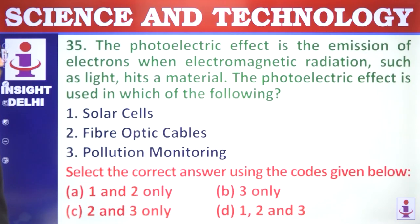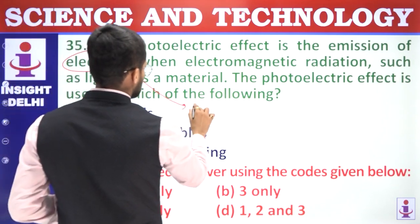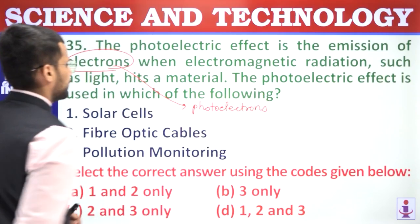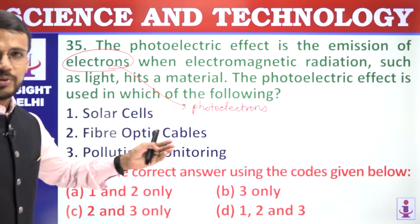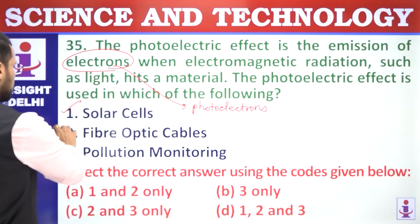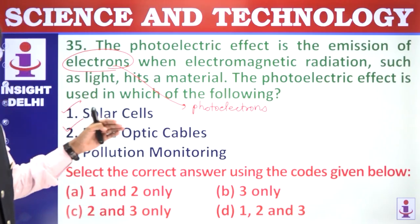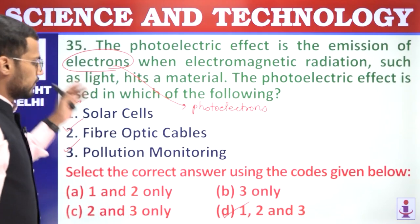35. The photoelectric effect is the emission of electrons when electromagnetic radiation such as light hits a material, right? So this is the definition of photoelectric effect, and the electrons emitted are called as photoelectrons, right? Next, the photoelectric effect is used in which of the following, right? So photoelectric effect has its application in number of applications. It is used in solar cells, fiber optic cables, and even in pollution monitoring. So all these three are the applications of photoelectric effect, and that's why answer is 1, 2, 3 mentioned in option D. Question number 35, answer is D.